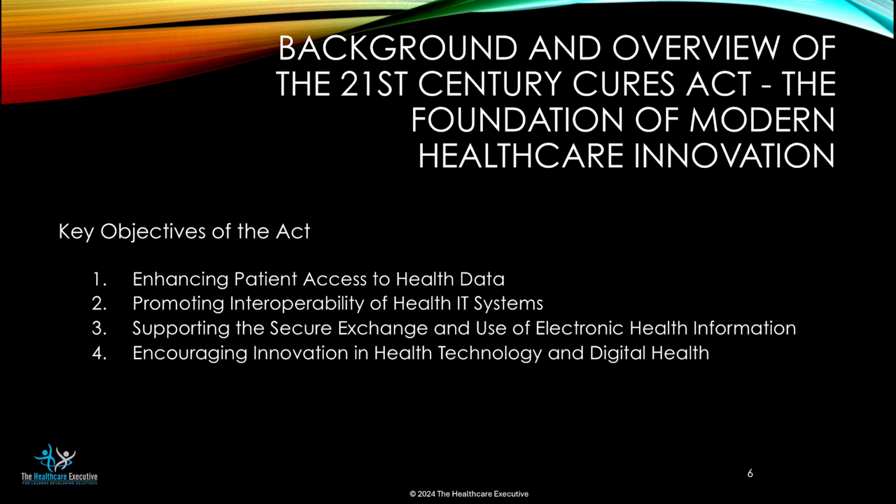Next, promoting interoperability of health systems. The Act encourages development and use of health information systems that can exchange data seamlessly. And a critical focus here is to reduce information blocking. Essentially, practices that prevent or discourage the sharing of electronic health information and enhance data sharing across different health IT platforms.